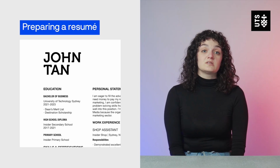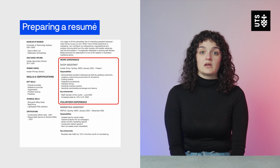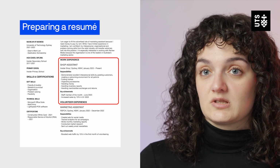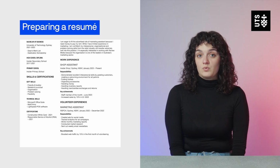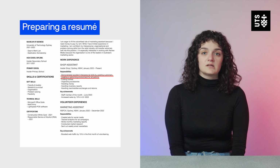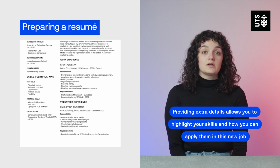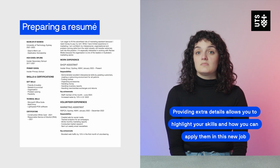Your work experience is one of the most crucial parts of the resume. This is where you'll highlight your past professional roles and the responsibilities you had, as well as your skills and accomplishments. Don't be afraid to use detail when describing your duties in your previous jobs. The first bullet point is an excellent example of how you can do this. Providing extra details allows you to highlight your skills and how you can apply them in this new job.